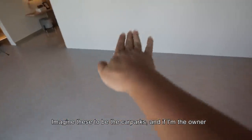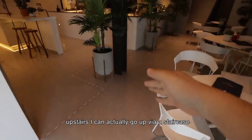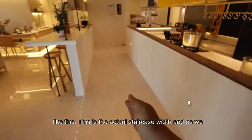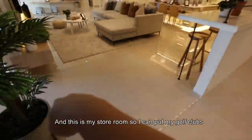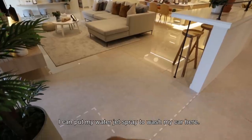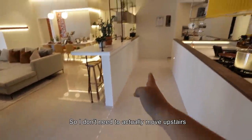Imagine this to be the car parks, right? And if I'm the owner upstairs, I can actually go up via a staircase like this. This is the actual staircase width. And as we mentioned just now, this is going to be a wall. And this is my storeroom, so I can put my golf clubs. I can put my water jet spray to wash my car here. So I don't need to actually move upstairs.